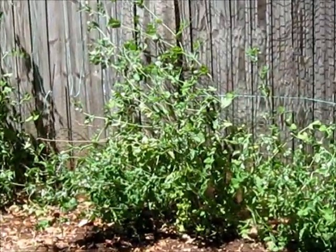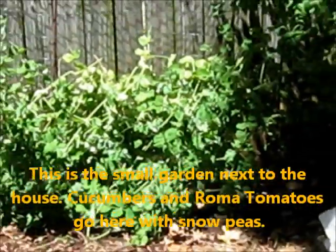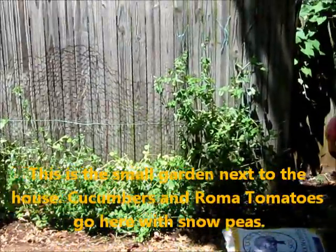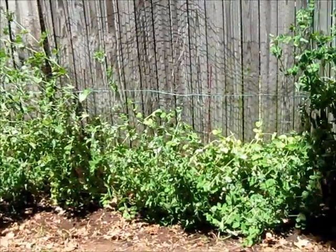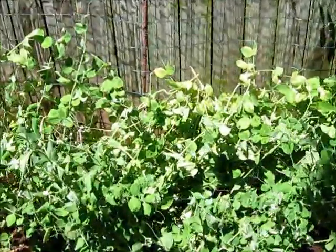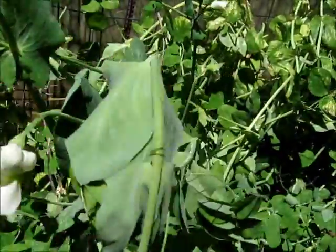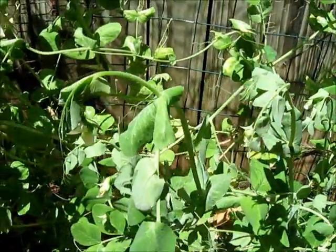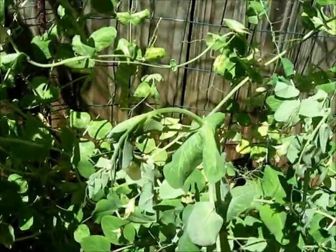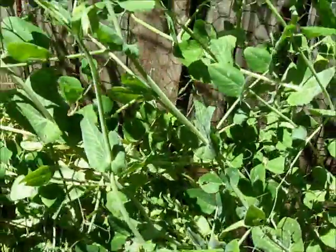What we have here are the snow peas. And we planted them way back, I think in February. But we had such a quick, mild, warm spring, that these things bolted and grew. And they only started flowering. Let's see if you can see the flowers. They only started flowering about a week ago, but we thought it was going to be too hot for them to fruit, because the days have been in the 80s. But we are getting fruits, little ones.